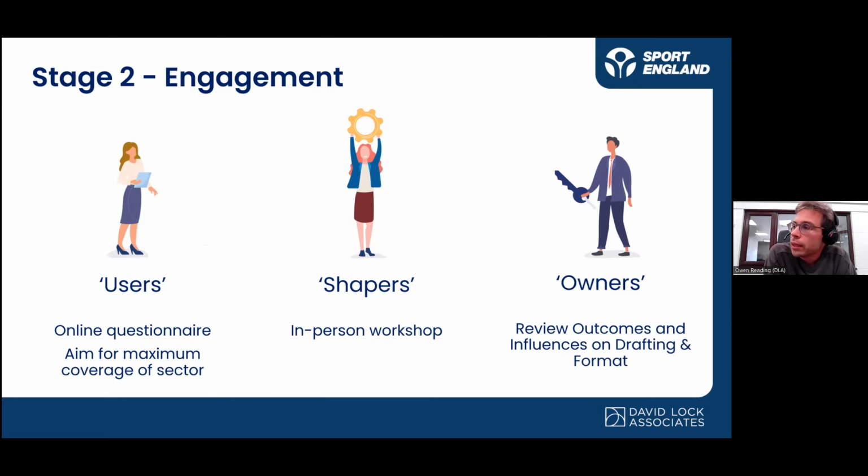And that was a really great session held a couple of months ago, and we got a lot of information out of that, which I'll go through. And finally, the stage that we're at the moment, the owners, which is Sport England and the co-badging agencies, reviewing those outcomes and understanding what influence that has on updating active design.